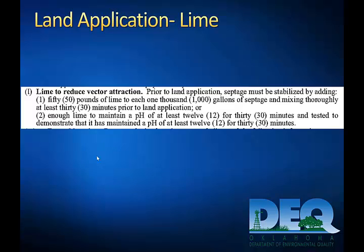So dead bacteria don't produce odor as live bacteria do, so that vectors are not alerted to the presence of septage. So if we've got enough lime in there to stabilize the septage, then the vectors will not be attracted to it. So we essentially reduce any vectors that are going to come into contact with it. Now, fortunately for us, the lime does not change the nutrient content of the septage, meaning that it's not going to increase or reduce the amounts of nitrogen or phosphorus. It remains pretty stable.